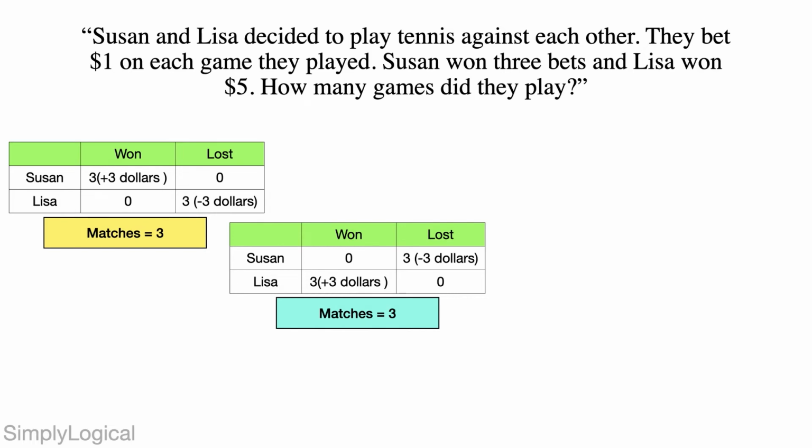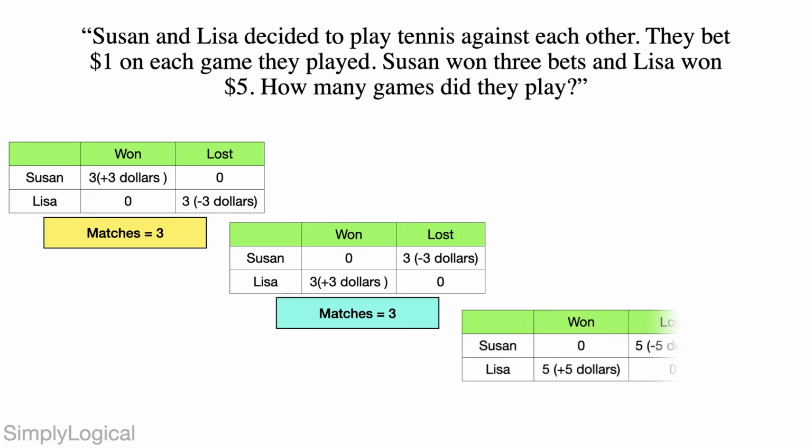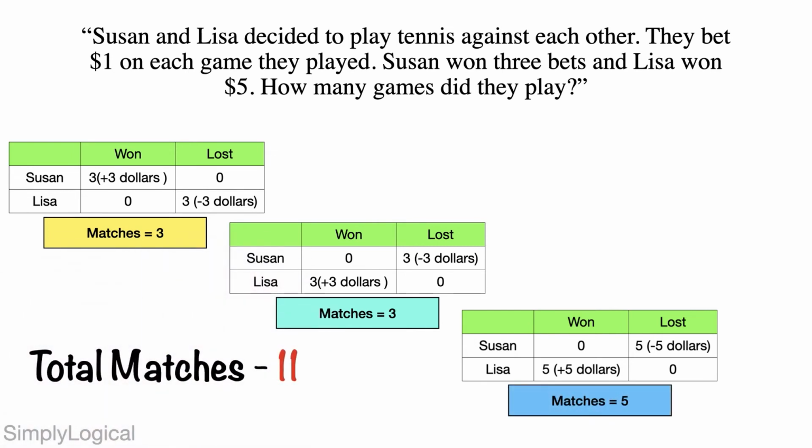But we know that according to the riddle, Lisa won $5. Then Lisa had to win 5 more games to win $5. So the total number of games equals 3 plus 3 plus 5, which is equal to 11. Hence the answer to this riddle is 11 games.